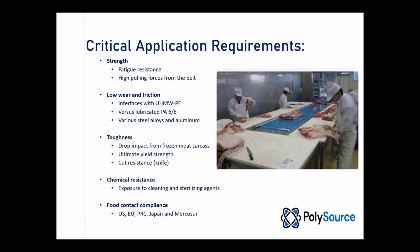So in the case of a beef processing plant, you start off with 200 kg sections of meat that are frozen. The rooms themselves are at just over 0 degrees Celsius to keep bacteria growth from occurring. And these 200 kilogram sections fall onto the belt, so drop impact can be a concern.